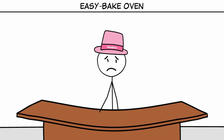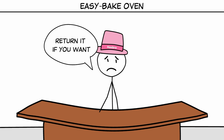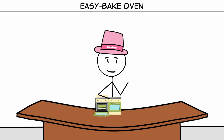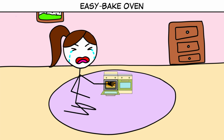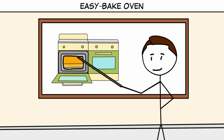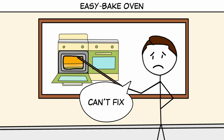In response to these injuries, Hasbro, the manufacturer of the Easy Bake Oven, issued a voluntary recall in February 2007. The company provided a repair kit that included a plastic guard to help prevent children from inserting their hands into the oven while in use. However, injuries continued to occur even after the repair kits were distributed. It became clear that the design was fundamentally flawed and could not be easily fixed.